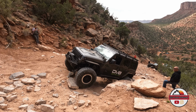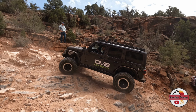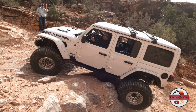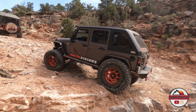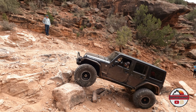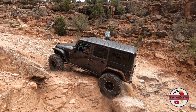Bronco line. Excellent, well done. DV8 definitely putting the work in today. Struggle a little with this long wheelbase. We'll see how we do.